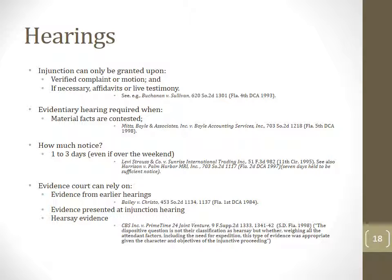So we're looking here at a noticed hearing. You moved for an ex parte hearing, and the court disapproved, didn't grant you the ex parte injunction, and told you to provide notice. And then you gave 7-day notice to the adverse party, and they respond and they contest certain facts. An evidentiary hearing will be required at that point. You'll both put on witnesses.